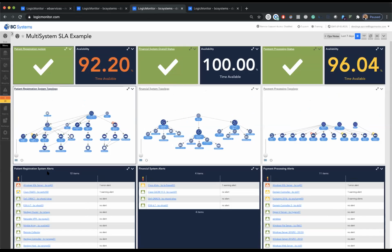But at a quick glance at the very top level, we're doing great as far as our financial system, maybe our billing system. Payment processing is getting a little slow, but as far as patient registration, well, we're at 92% uptime. That's not really an acceptable number. As this gets reported back to our directors, our VPs, perhaps even our C-levels in the organization, we need to make sure that we're doing our best to provide at least 3 nines, if not 4 nines at all times.